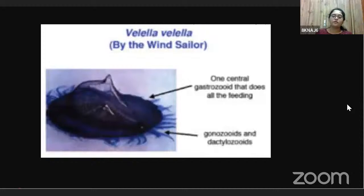Now we have gonophores also. They are degenerate medusae with no mouth, tentacles, or sense organs. They have a velum, canals, and a manubrium. They bear the gonads. The common polymorphic siphonophores are Halistemma, Physalia, Velella, and Porpita. All these are the polymorphic forms.